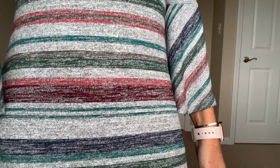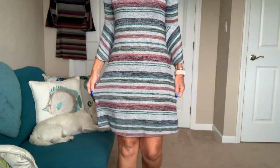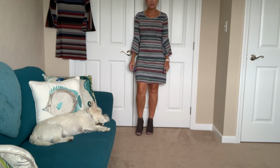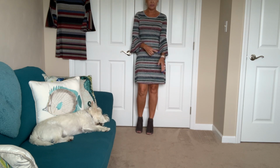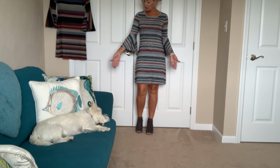Okay, so first up is the dress, which I absolutely love. This fabric is so comfortable. It is so soft and it fits wonderfully. I love these sleeves. They're not too low. They come up just above your wrists, so they wouldn't be in the way. The colors are awesome for fall, and I have no complaints about it.